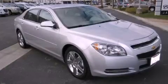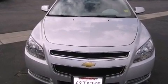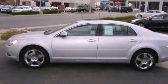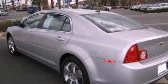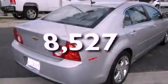This is a certified pre-owned 2011 Chevrolet Malibu. It has a 3.6-liter six-cylinder engine and an automatic transmission. All of the following features are included: a low tire pressure indicator, traction control and stability control systems, cruise control, variable valve timing, an illuminated passenger side vanity mirror, OnStar, an anti-lock braking system, side impact airbags, a keyless entry system, and this vehicle has fewer than 9,000 miles on the odometer.